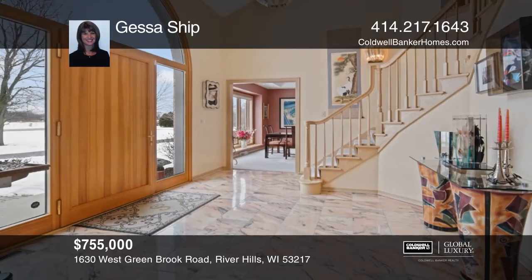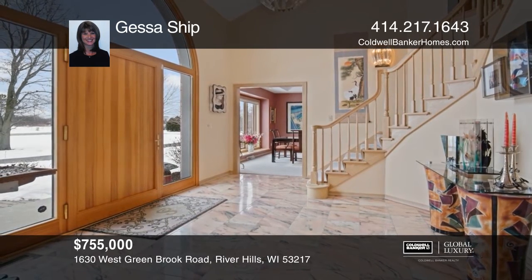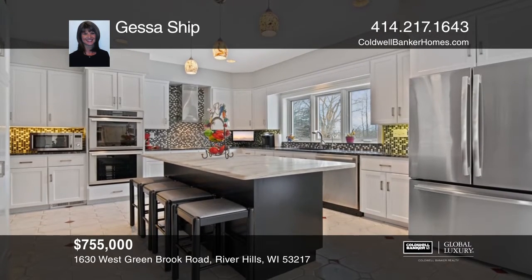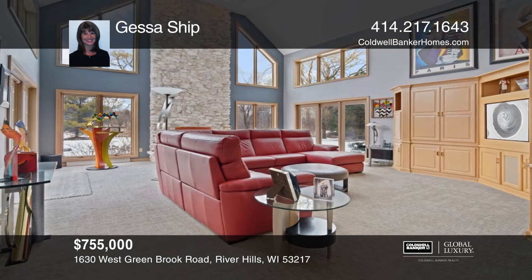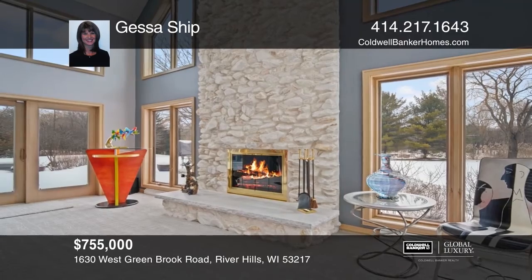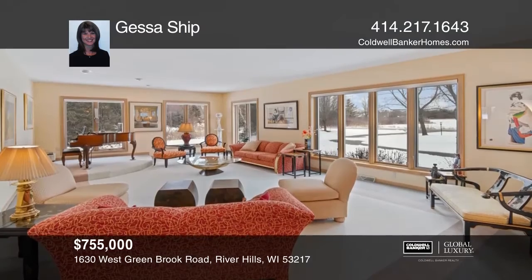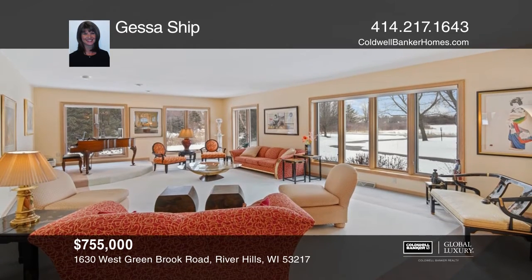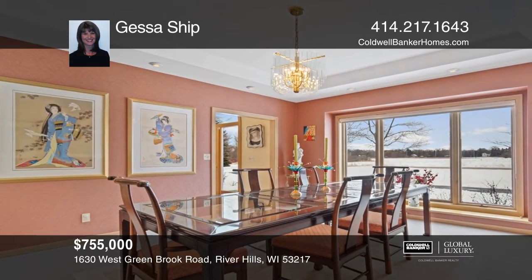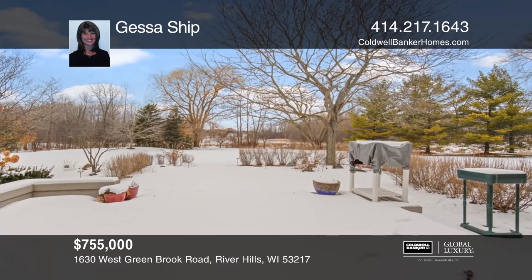Welcome home to luxury living. The newly remodeled kitchen offers stainless steel appliances and a spacious island that opens to the oversized family room. A floor-to-ceiling stone fireplace is the cornerstone of this room. Vaulted ceilings and a built-in entertainment center add to its charm. A formal great room and formal dining room with tray ceiling and built-in china cabinet make this home perfect for entertaining. Enjoy summers on the beautiful patio with a professionally landscaped backyard.